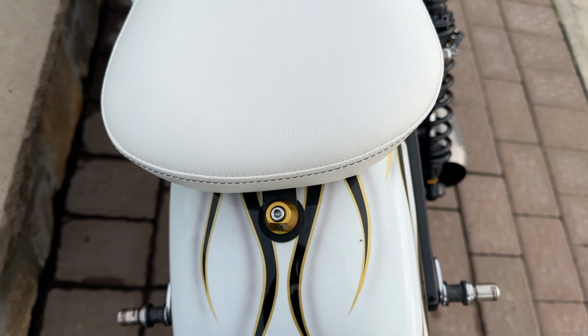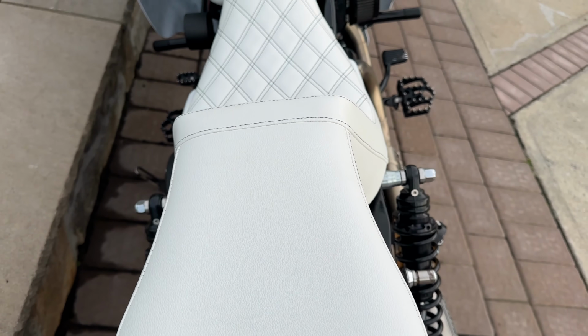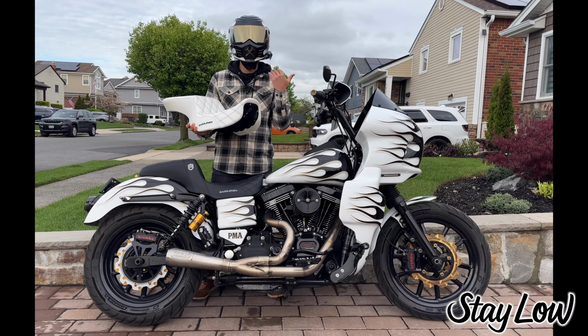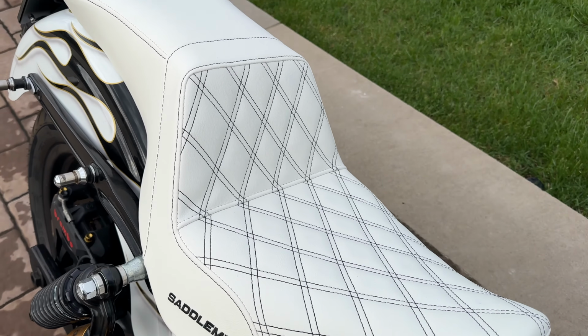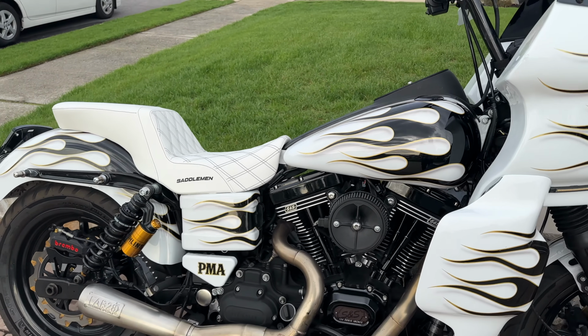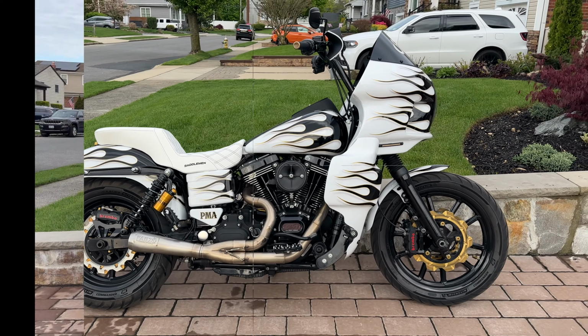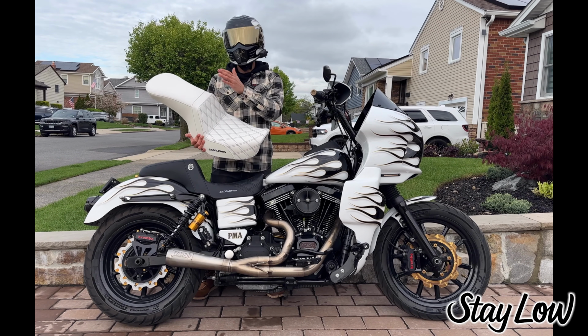I would most recommend this seat for someone who does a lot of two-up riding and has a passenger where a standard step-up seat just ain't cutting it. So that's probably the biggest win of this seat is, again, it's built for the rider that wants to have a comfortable passenger, that wants to put in the miles, because you know what they say, the couple that rides together stays together. So again, you want your passenger to be comfortable.